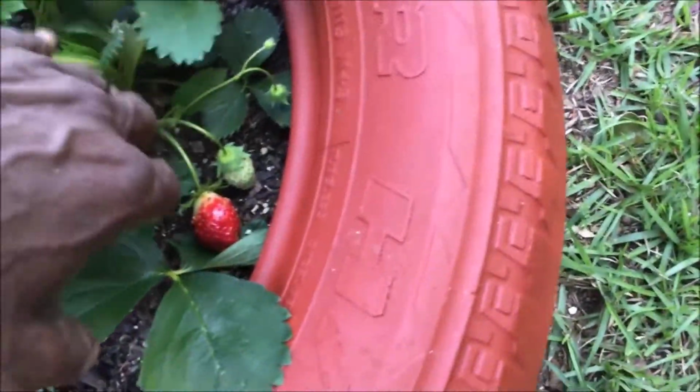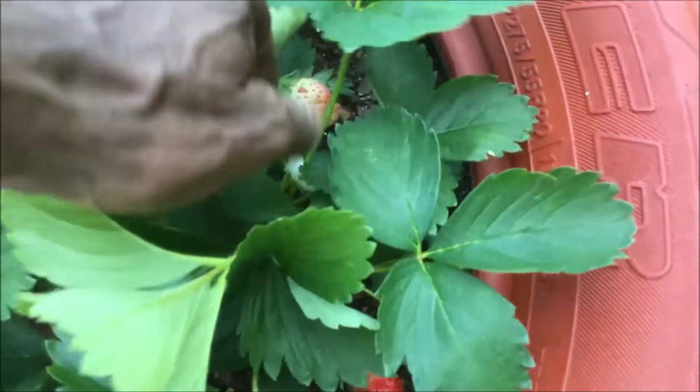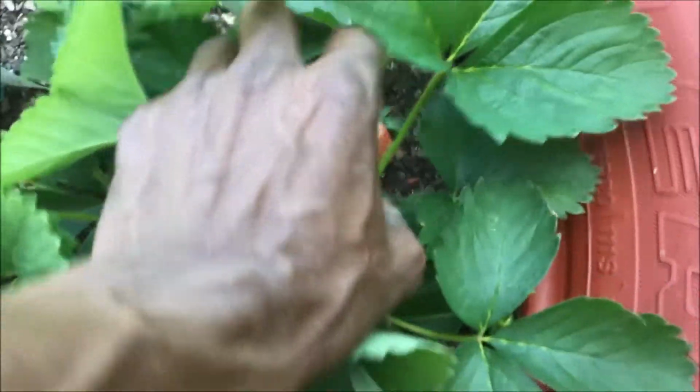And again, Farmer G, we even have blossoms down there. Can you guys see that? You see those blossoms down in there? Try to get it from behind this leaf so you can see it. Indeed, we even have blossoms in this planter, YouTube.